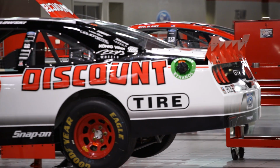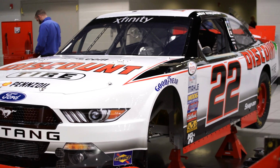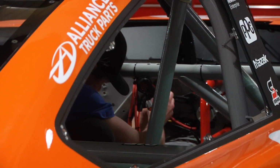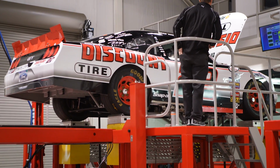Well, we've left Fab Finish, and it's really obviously coming together. The graphics, the paint, everything. What else needs to be done here as it makes its way down the line? Down here, we're putting the motor in, putting the wiring in, brakes, suspension, all that stuff. We also got our 4-poster in there. We're checking the compliance on it, make sure all the loads are where we want to be. We got scales in the corner. We can load the car up.